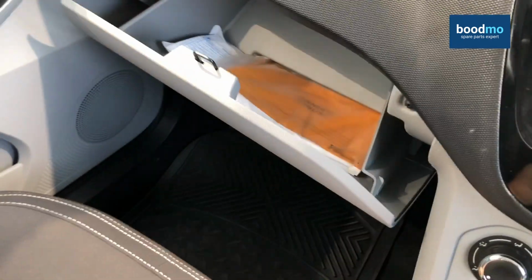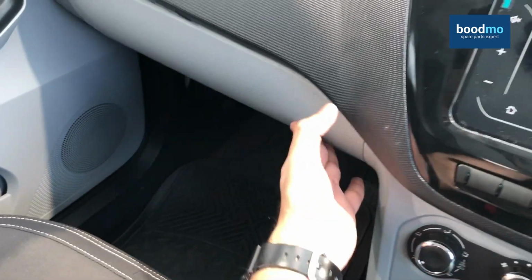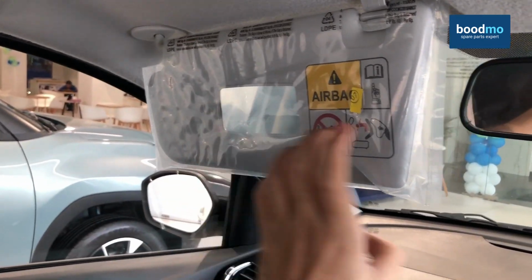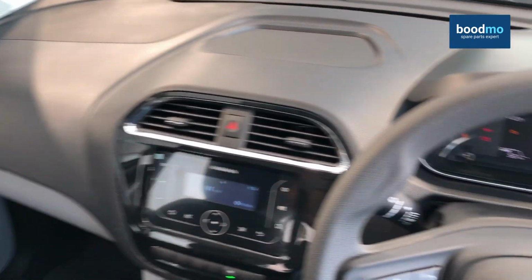This here is the glove box, which is actually quite impressive, and we get twin compartments over here. This is the manually dimming IRVM. Here we get a vanity mirror for the passenger, and for the driver we have a conventional ticket holder. So these were the interiors of the Tiago iCNG.